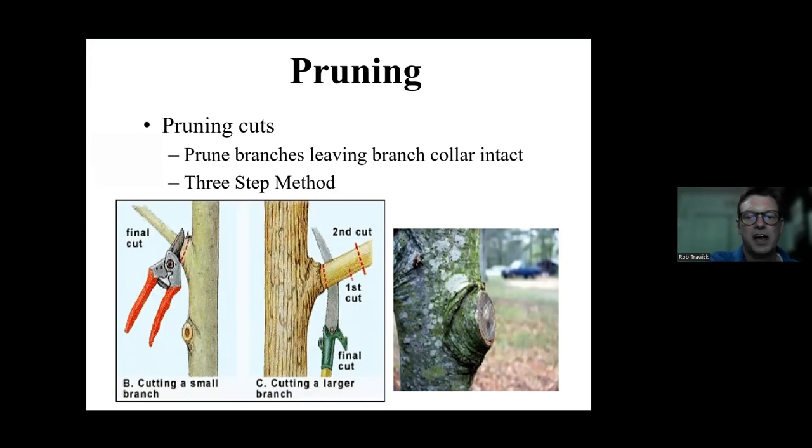The reason you want to do that is because if you were to do that second cut first, it can strip the cambium all the way down the trunk. So you want to cut through that underneath cambium layer. And then the final cut is going to be right there on the outside of the branch collar. You always want to cut on the outside of the branch collar, never cut into it or do what is often referred to as a flush cut. Definitely avoid a flush cut.